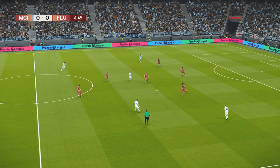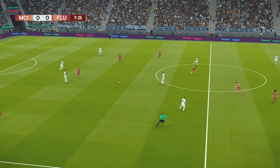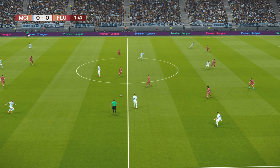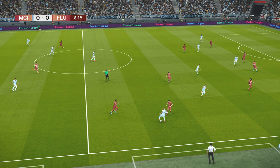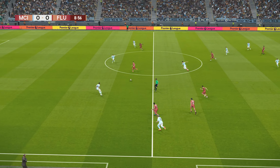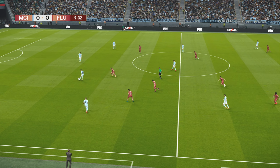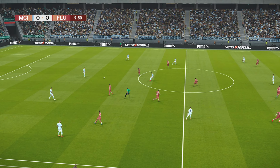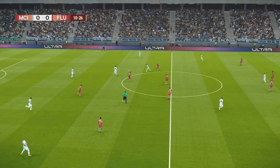Pressing's intense, and it's paid off. Ganso. Rodri. And it's Kovacic. And Kyle Walker. Excellent challenge there, uncompromising. Walker gets across to intercept that. Ruben Dias. And he's forced to go back. Bernardo Silva.